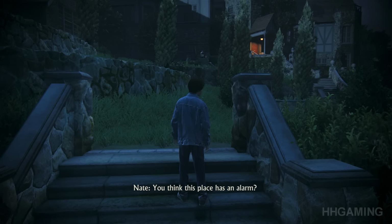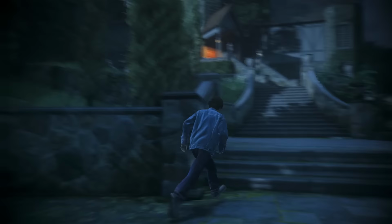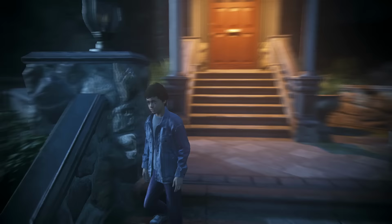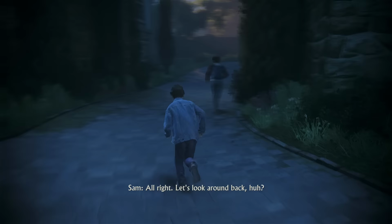You think this place has an alarm? Let's try and find a way in that doesn't involve breaking a window. I'm pretty sure the front door will be locked. See? What'd I tell you? It was worth a try. All right, let's look around back, huh?